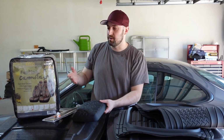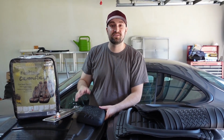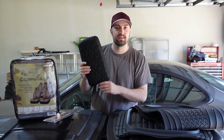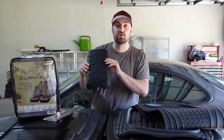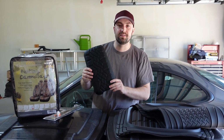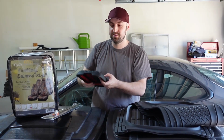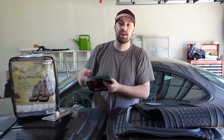Then my armrest. My center console has an armrest. Now, it is a soft touch material. It's not the most comfortable on my elbow, but this is a nice cheap thing. Looks like a car tread. It's kind of cool looking. It'll spruce up the interior a little bit, but it's just tape. Double-sided tape, I peel it, stick it on there. It's very soft, so it'll feel great on my elbows.